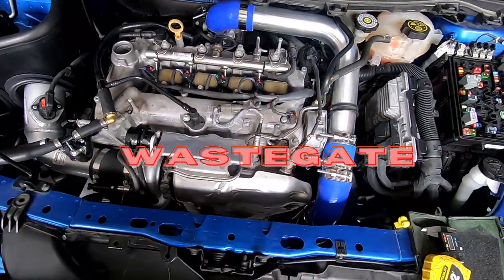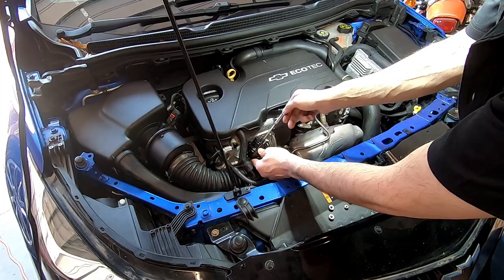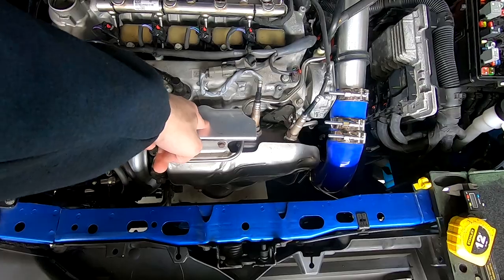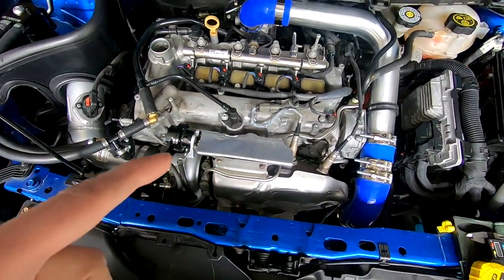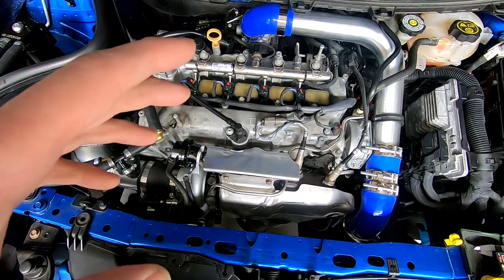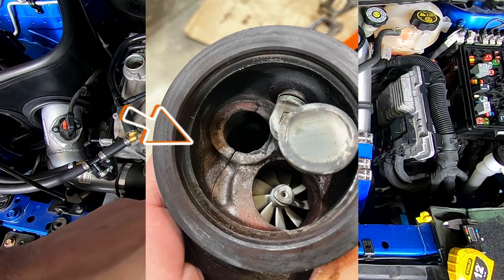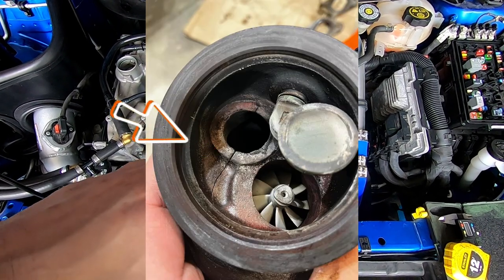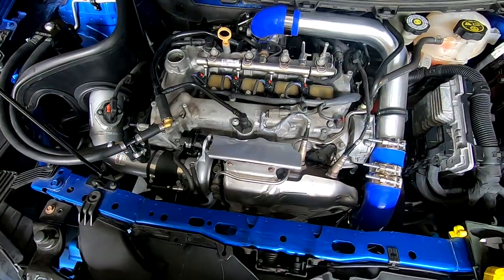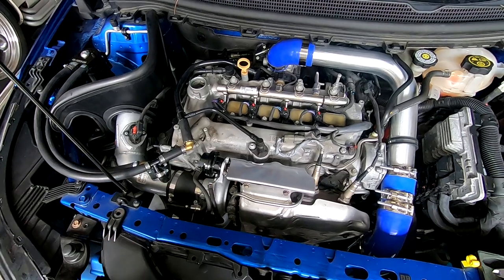Okay, the next thing I want to touch on is under here, you have your wastegate, and the arm goes to this actuator. I'm going to put some footage in of what I'm talking about and what you should check for. I'm noticing on these turbos, people need to look for the cracks at the back of the wastegate and check to see if there's play on the actual arm. I posted this video on either my Instagram or Facebook.